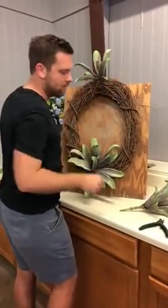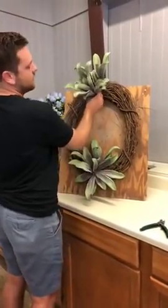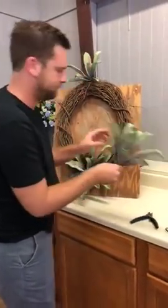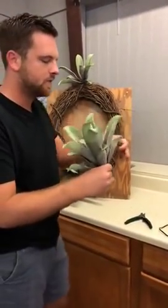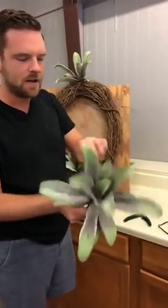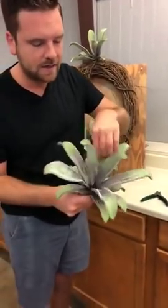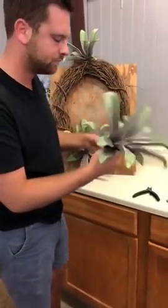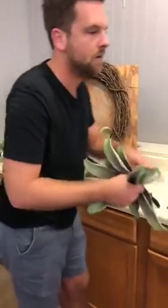Okay, we put one at the top, and we're going to put the other one right here underneath. Just like we did on the bottom, we're going to replicate. I'm going to pull these apart again. I'm fluffing each and every petal as I go to really bring out the shape in this particular succulent. Okay?